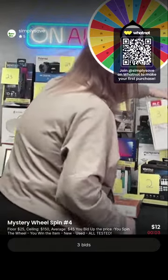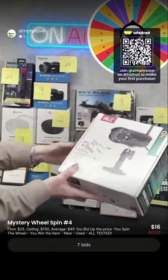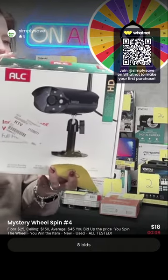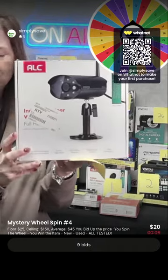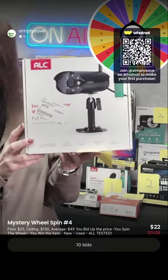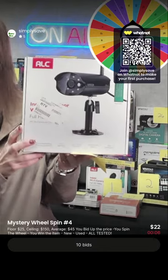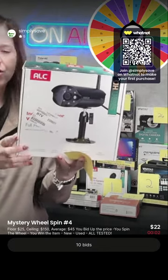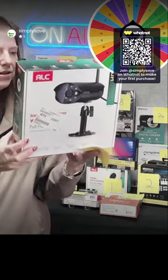This is the ALC indoor-outdoor Wi-Fi camera, guys. $107 right now on Amazon. You can get it for $20 or whatever this is going to go for, $22. Insane. What a steal. Indoor-outdoor Wi-Fi camera, full HD, 1080p. This thing is awesome.